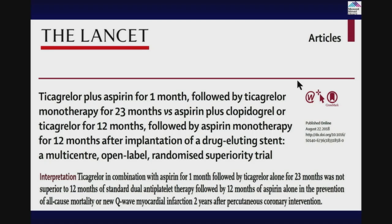So what they say is, ticagrelor in combination with aspirin for 1 month, followed by ticagrelor alone for 23 months, was not superior to a routine strategy. And clearly, yes, okay, but it was not associated with any higher event rate, and had numerically lower bleeding. So this is the overall message from this.